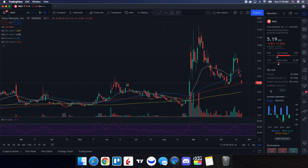When we take a look at the volume stats on the day, you can see we traded 49.948 million shares, and the average volume over 10 trading days is 69.753 million shares. So we did end up having below average volume on the day, and it's part of the reasons why we ended up seeing some pressure in the stock, and of course due to the market conditions like the Trump stocks grabbing the attention of traders.